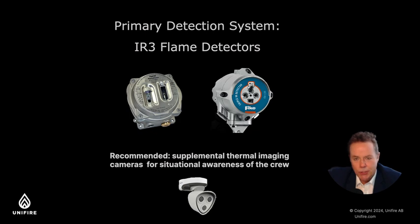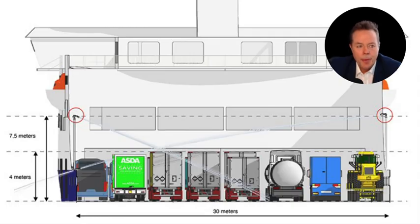So this often becomes a nuisance for crew. They often turn off such systems during loading and unloading because of repeated alarms that are actually not a problem. So you don't want that to be the primary system, but it's a good idea to have just for crew to be able to see what's happening on the deck in terms of the temperatures of what's going on.